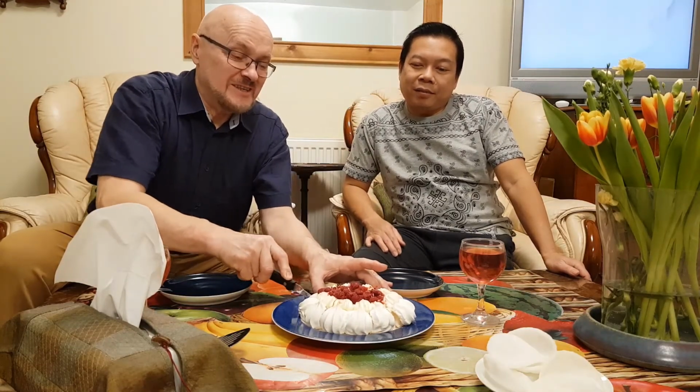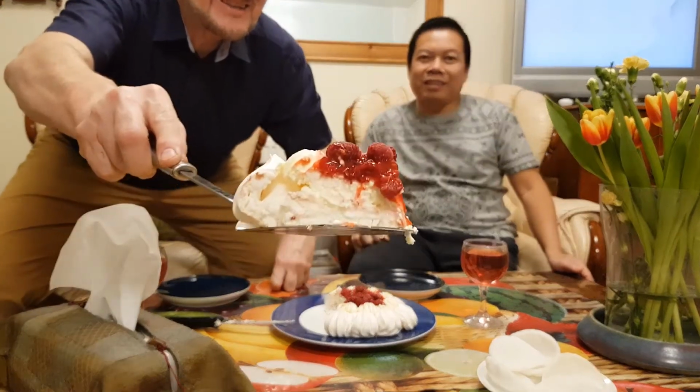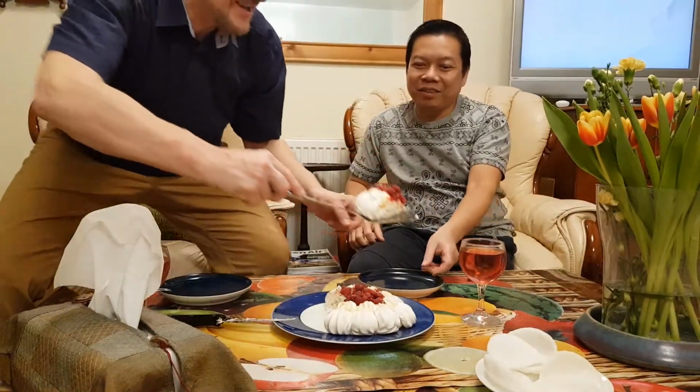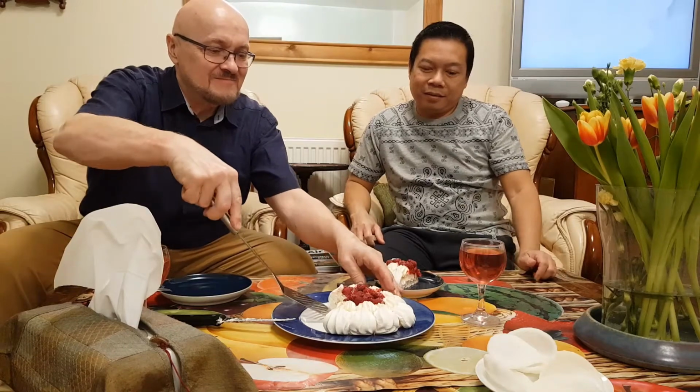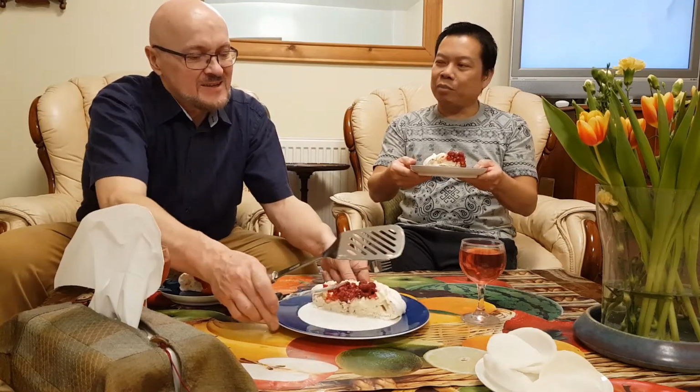Time for a sweet dessert. It is very sweet. What is it? Pavlova. It's Russian. Pavlova, P-A-V-L-O-V-A. Look at this. That looks lovely. This is meringue, with some raspberries on top. Raspberry Pavlova.